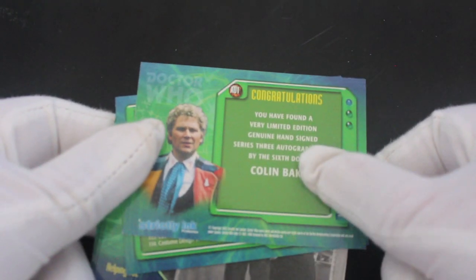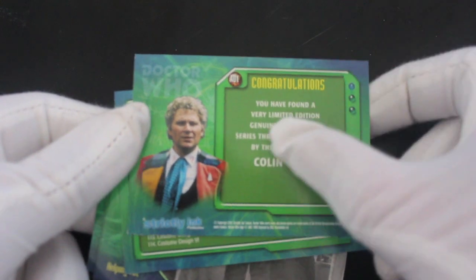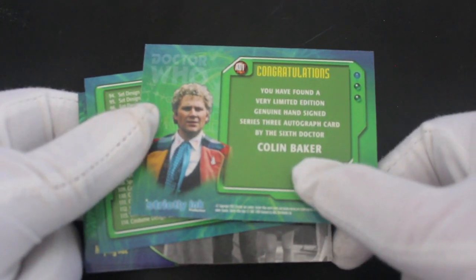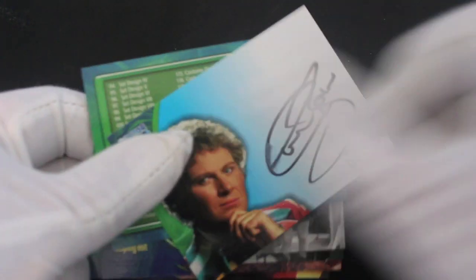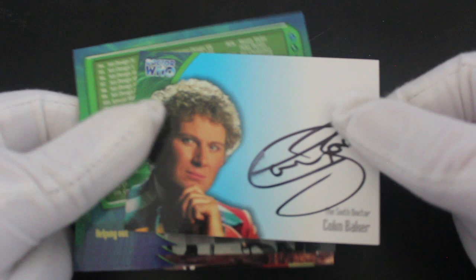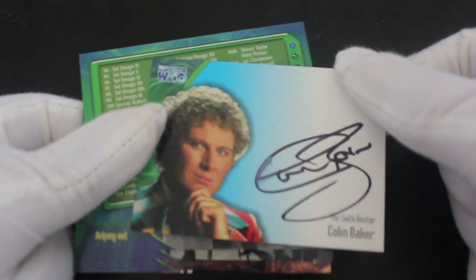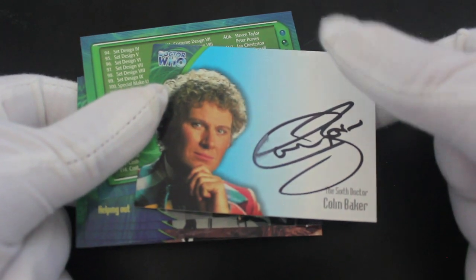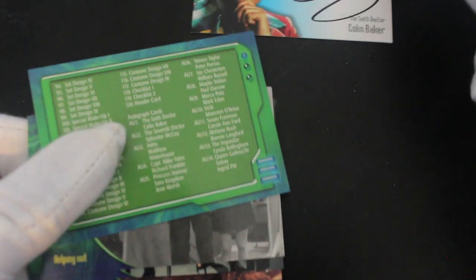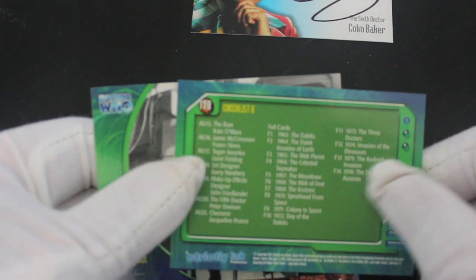Oh my God, I can't believe it. We've actually got an autograph card from Colin Baker. Me and my big mouth. Wow, that's it. Look, it's actually his signature. Oh, Tony, we've done it after all this time doing these shows. We actually got a special card. Well, that's nice, isn't it? That's Trading Card Tony's day there.